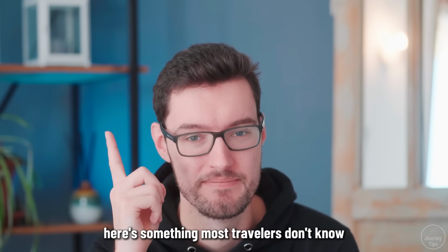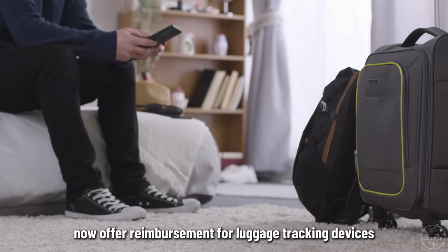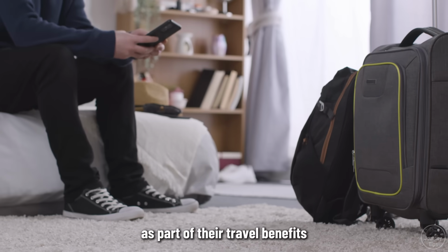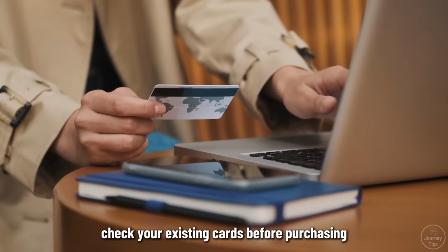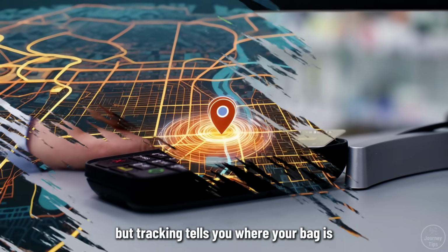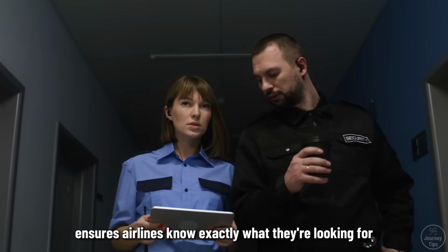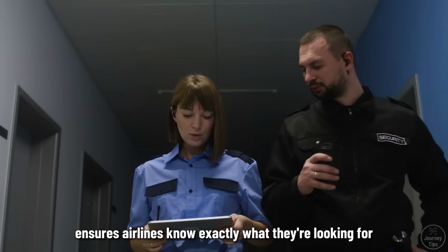Here's something most travelers don't know. Some premium credit cards now offer reimbursement for luggage tracking devices as part of their travel benefits. Check your existing cards before purchasing. You might already have coverage for this technology, but tracking tells you where your bag is. Our next strategy ensures airlines know exactly what they're looking for.